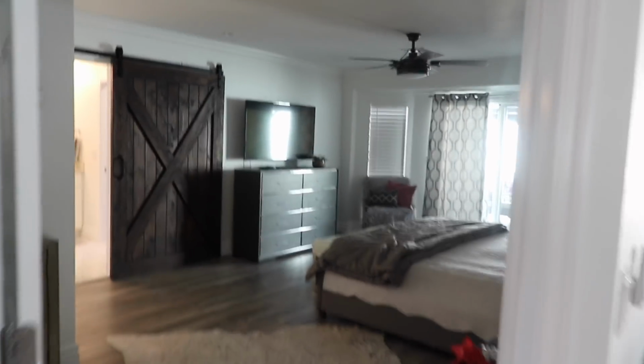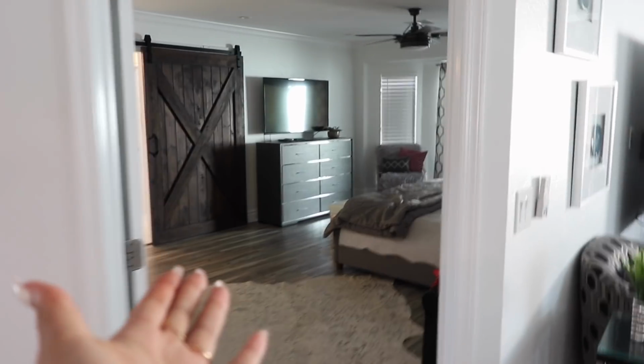My car right there, y'all. And then look, you come to the master. Come on now, barn doors, come through. So we got the barn doors. Come on, dude. My luggage, it's kind of ugly, but don't talk about it. Did they have to go this hard though?